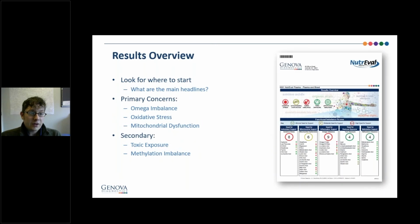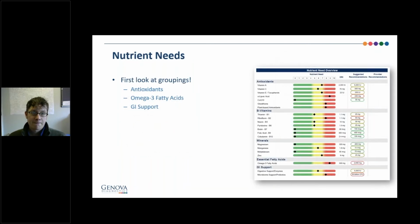Where do we start? Start on the front page. What are the headlines? Well, the primary concerns here to me are omega imbalance, certainly at a 9. That's not looking very good. Oxidative stress, and then mitochondrial dysfunction seems to have some trouble spots as well. Secondary concerns, toxic exposure and methylation imbalance. So already you're getting a sense of, okay, we need to work on inflammation. We need to work on antioxidants and oxidative stress, and that's going to also help us work on mitochondrial dysfunction. But can I support with some mitochondrial nutrients as well?